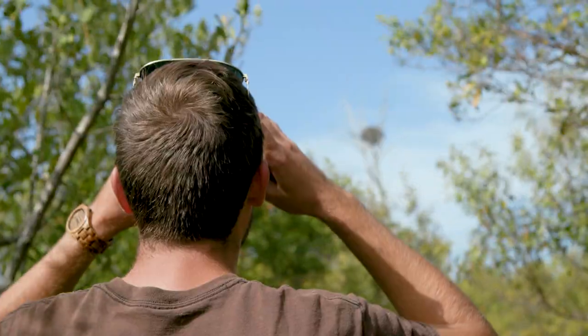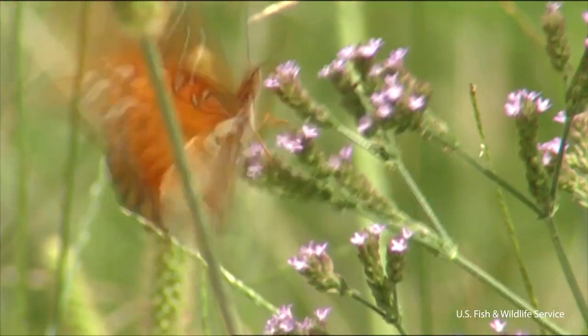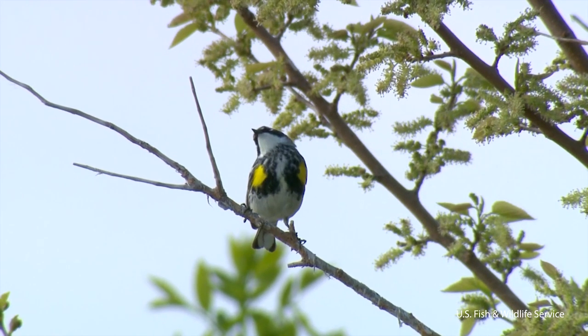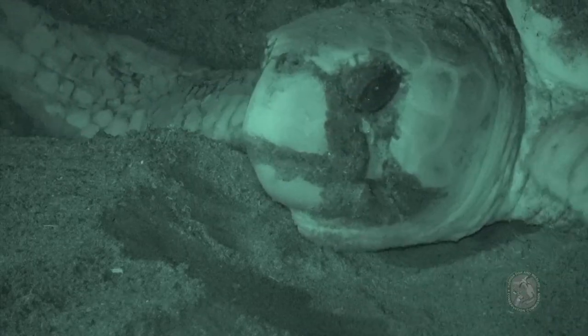Each winter, we get about 2 pairs of osprey that will nest. We get wonderful butterfly diversity. We also get an enormous amount of songbirds. It's also a very important sea turtle nesting beach. We actually have loggerhead turtles, green sea turtles, and leatherback turtles nesting here.